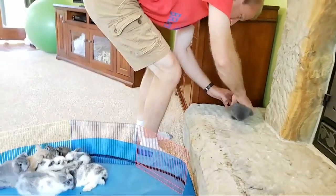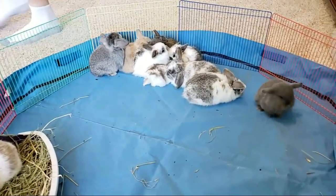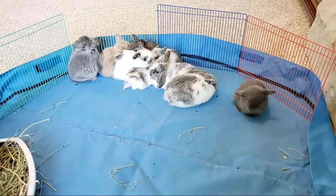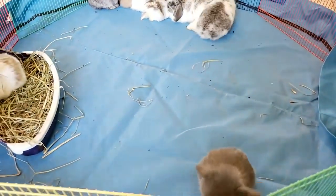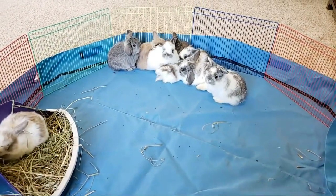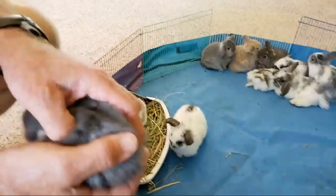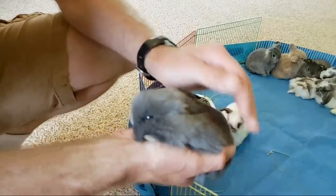So good food and hay and educating yourself about GI stasis and just a slow introduction, especially if you have dogs. I advise keeping your rabbit in a different area from your dog, giving your new rabbit a place to hide, and then like I mentioned before, just sitting in the same room as your rabbit. And don't force interactions.